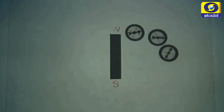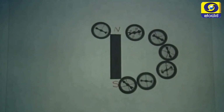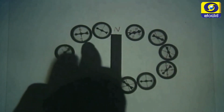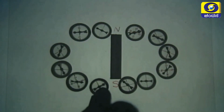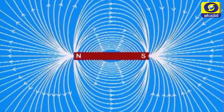We can also use small compass to find the pattern of magnetic field lines. By placing many compasses around a bar magnet as shown, we can see that the magnetic field lines start at one pole and end at another pole. For convenience, we consider that it is moving from north to south around the magnet and from south to north inside the magnet.